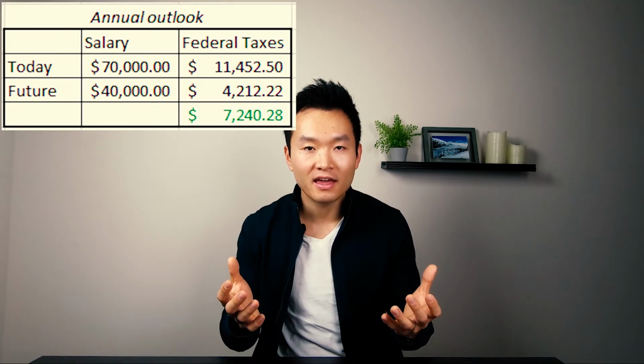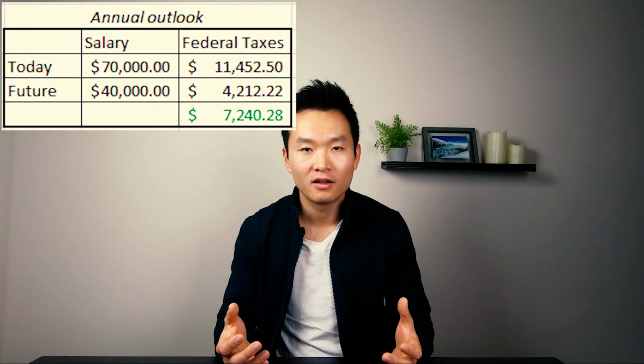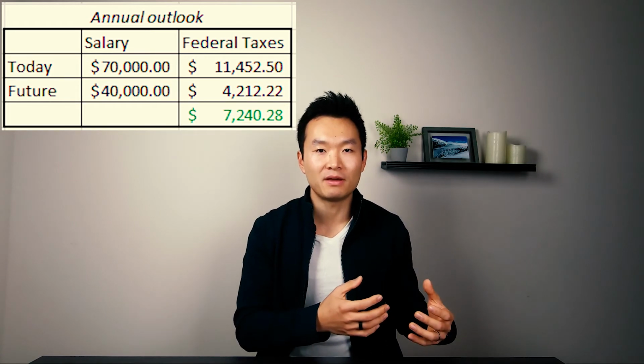Let's say you make $70,000 now and you like to retire early. So you quit your full-time job, and by the time you have to withdraw money from your retirement account, you only need $40,000 to live on. If that's you, I recommend a traditional retirement account because you have to pay taxes only on the $40,000 that you withdraw instead of the $70,000 of your full-time job income.